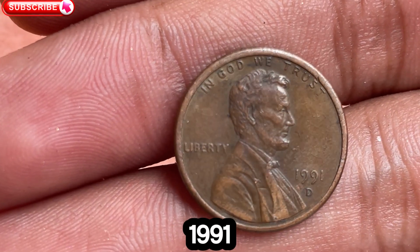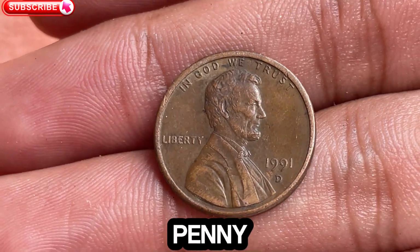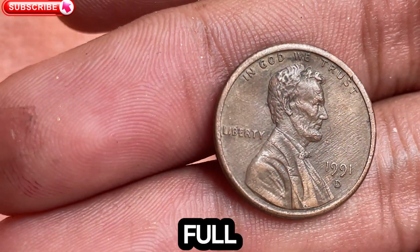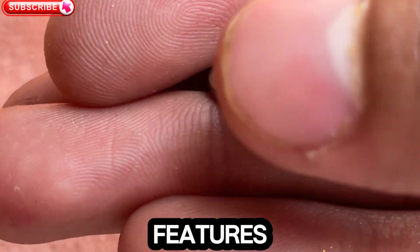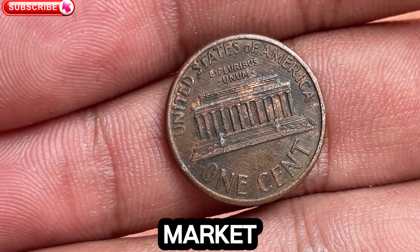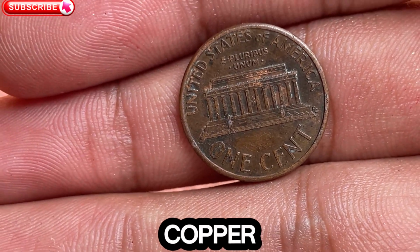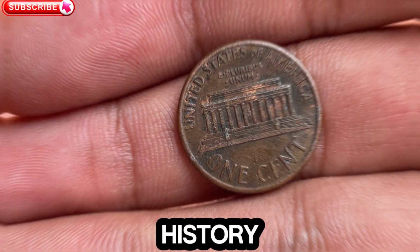The 1991 D Liberty 1 cent coin, also known as the 1991 D Lincoln penny. We'll explore its full history, mintage, unique features, hidden errors, and of course, how much it's worth in today's market. So grab your magnifying glass and let's dive into the world of this copper-clad classic. Let's start with the history.